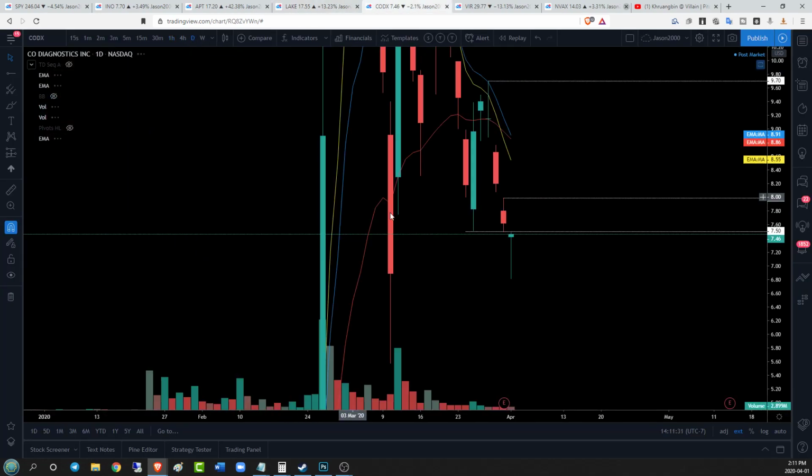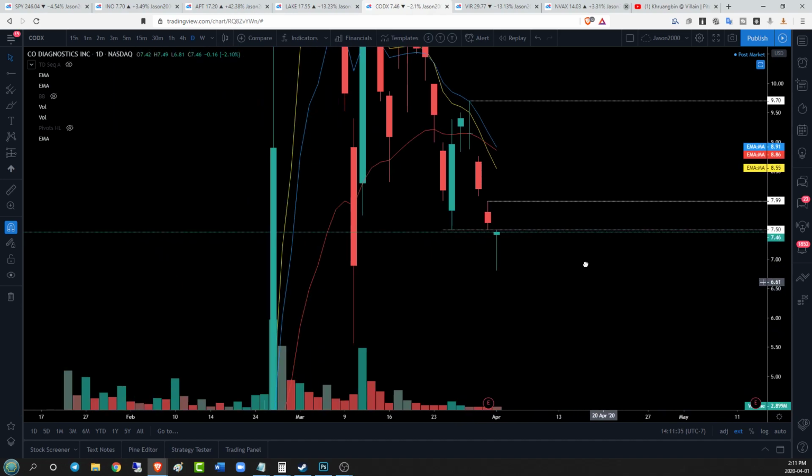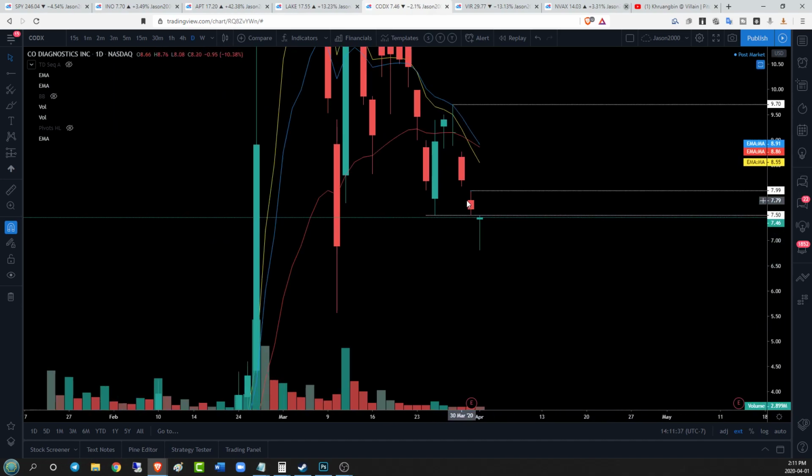CODX on the daily time frame, another strong name. And this is strong because of the response that the bulls have given. We saw a bearish continuation initially. We saw a push to the downside, a really aggressive move by the bulls.